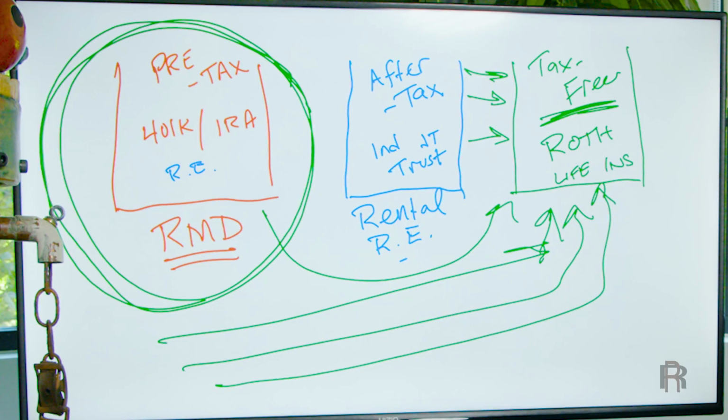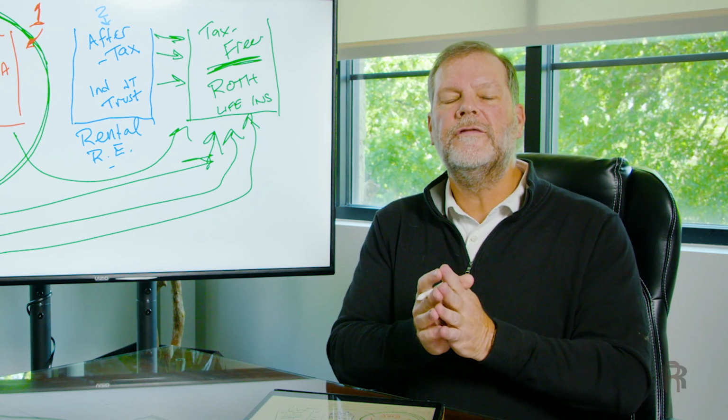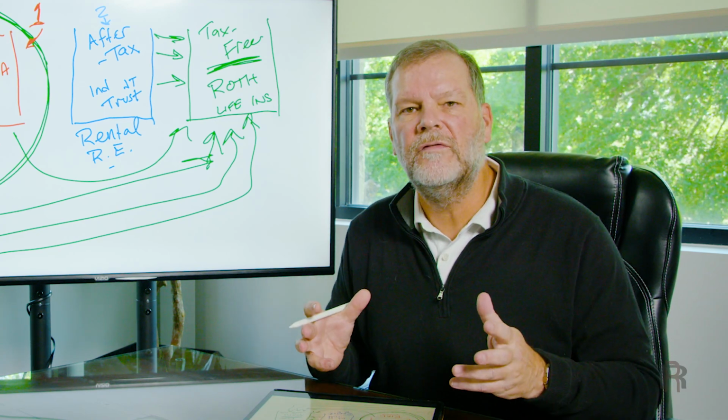Once you get that figured out, the next step is, and I'll do this in blue, so in big old red, this is step one, right here. Step two is going to be working on after-tax. By the way, with step two, with your after-tax accounts, I should have said this, you want to make them as tax efficient as possible.